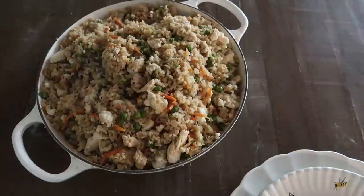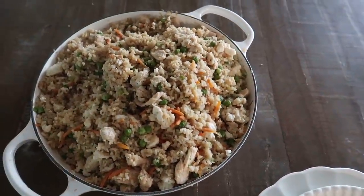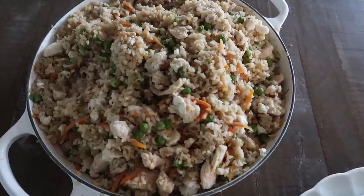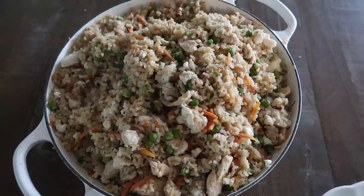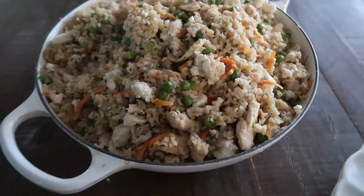John went to go pick the boys up from karate, and we are having Trim Healthy Mama's cauliflower, I think it's called chicken fried double rice. It's just a fried rice recipe, but you use brown rice and cauliflower rice, and I double the recipe. I follow it exactly, I just double it, and then I use liquid aminos instead of soy sauce. I have to double it.